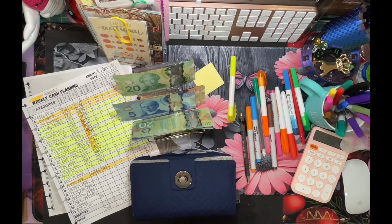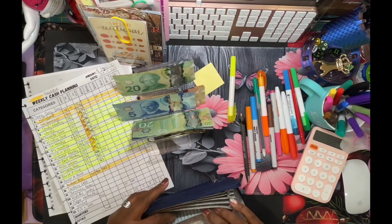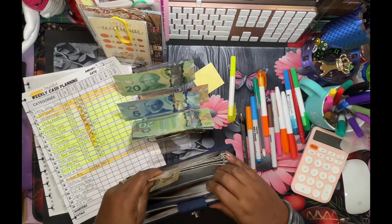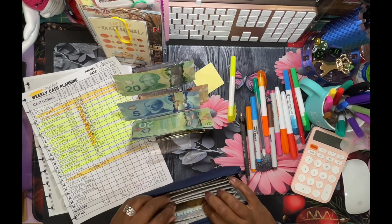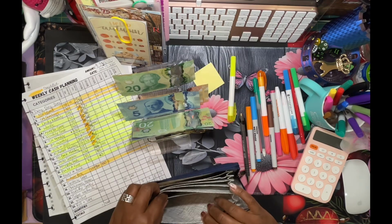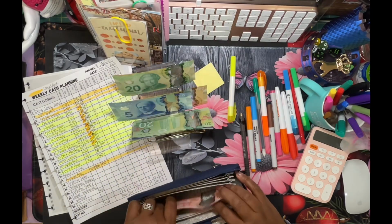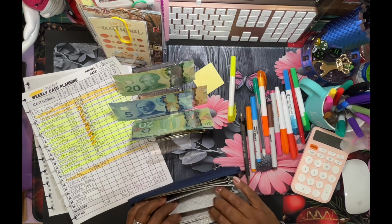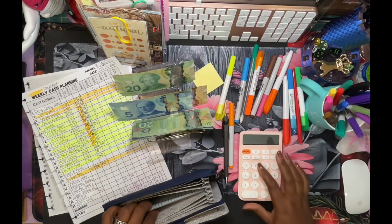Okay, so gas is getting 140. Groceries is getting 100. So let me go backwards. Groceries is getting 100, so we'll put 100 in there for groceries. Personal is getting 50. Put that 50 in there. Household and spending. Household gets 50.